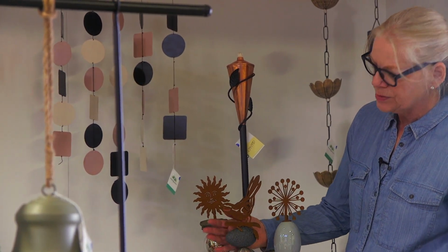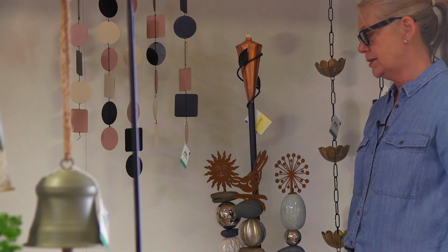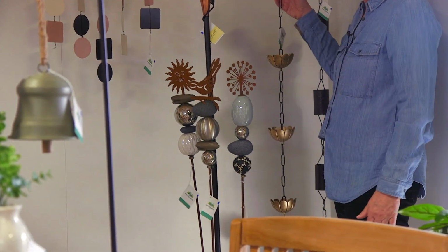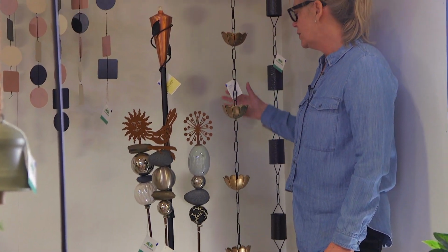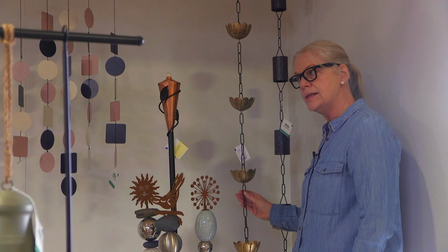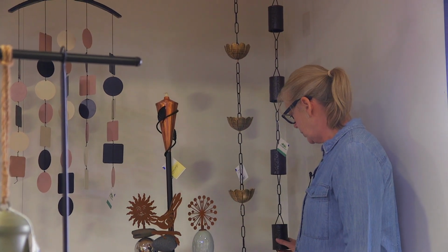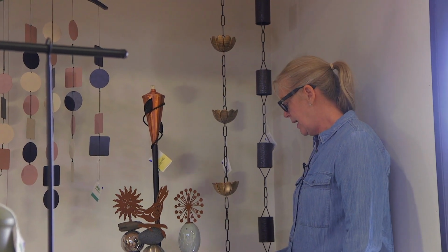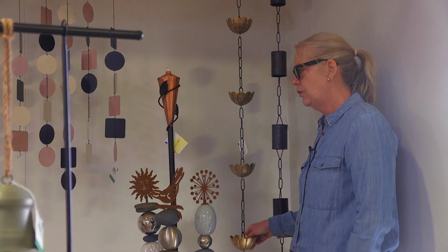And then again, of course, the worn metal icon on top. And of course, we can't forget our rain chains. These are a little bit larger in size, but that hammered copper look here is so on trend, with a more natural finish to it. And then you have just the little cupped flower here. Beautiful. Which is really nice.